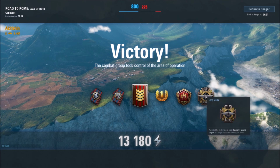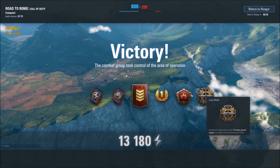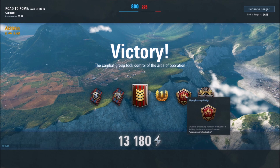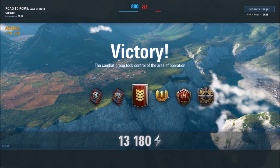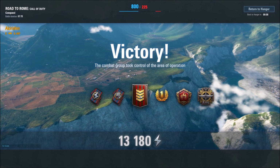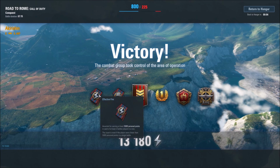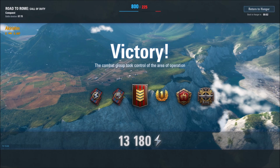Lang medal awarded for destroying at least 15 enemy ground targets. Flying revenge badge. What's that for? Effective destruction of infrastructure. Number one spot on the team. 4 chevrons on the grade rank. Subjugator and effective fire. Head back to the hangar here. Take a look at the after action report. Well, folks, I don't think there was much more we could have done there. That went pretty well.